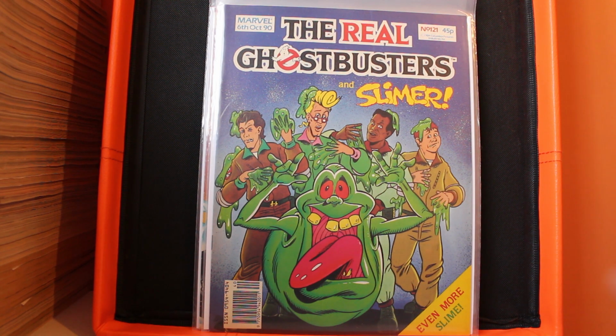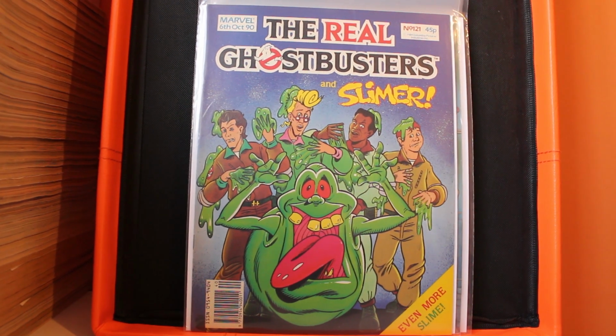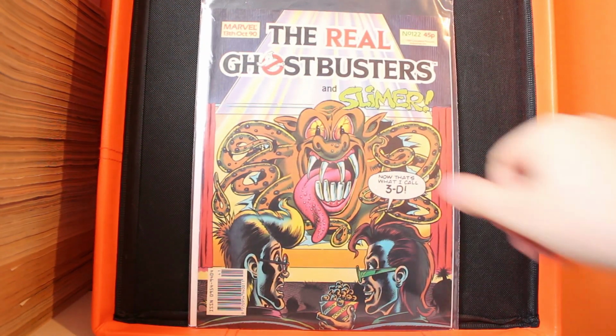121. Now we're getting to this weird period where Slimer's a lot more prevalent. I've never liked Slimer. I didn't like him in the cartoon, didn't like him in the comics. So yeah, 121, certainly for a while, Slimer's a bit more of a central part of proceedings, for good or bad.